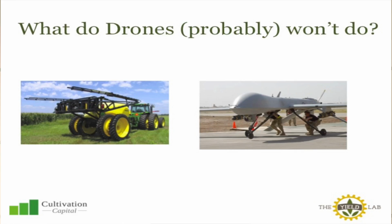What drones probably won't do is carry huge tanks to spray fertilizer. If you look on the right, that is a Predator drone carrying 2 Hellfire missiles. The U.S. military is lobbing them all over the place. And we have a tractor here on the left that's got a 500 to 1,000 pound water tank. And that's just really heavy to get up into the air. So I don't see that really anytime in the near future unless everyone's just flying aircraft.